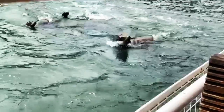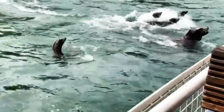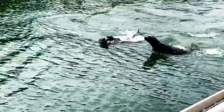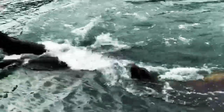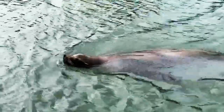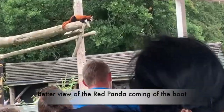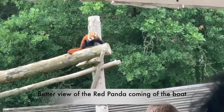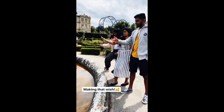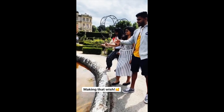The safari park guide on the boat, he kind of was feeding them, so they were going a bit wild. You can literally hear them from the other side of the park. I'm not even joking. Towards the end, there is a beautiful little garden before you come out. This is us making a wish.